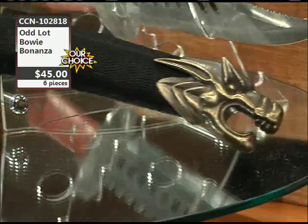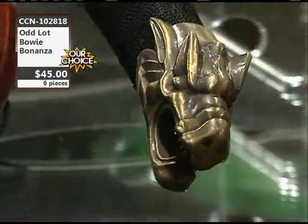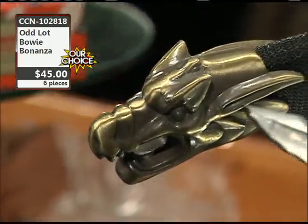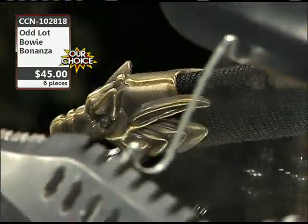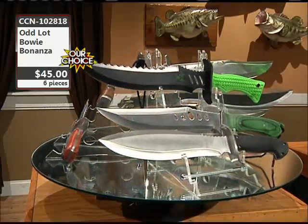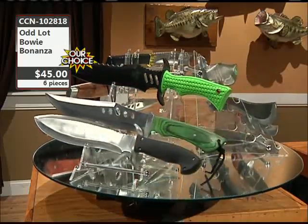And wow, Odd Lot Bowie Bonanza is going to be hot for $45. If you were able to get the Dragon that you see here, that's worth more than $45, easy. On this set, you've talked about that before. Haven't seen this set in a while. It just came back. This is the first show we've had it. Well, I tell you what, that's a deal when you're talking about knives that big.